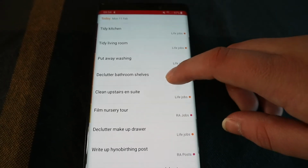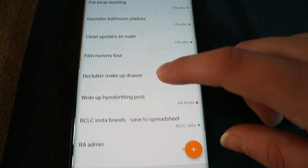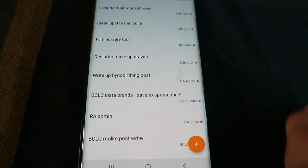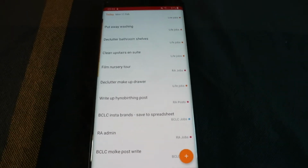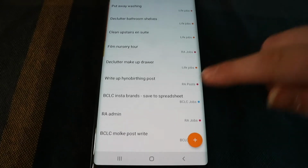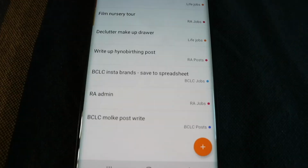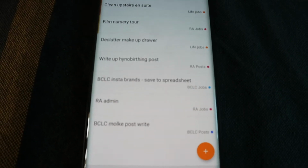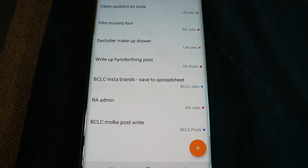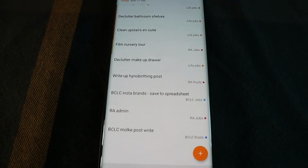Put away the washing, declutter the bathroom shelves, clean the upstairs ensuite, full nursery tour. You can see that one now is, oh, I can't lose my voice already. That one's under RA jobs, Rebel Angel jobs. Declutter my makeup drawer, write up hypnobirthing post. I'm going to add some look up Instagram brands to a spreadsheet. That's just a blog job I've got to do. Blog admin, and I've got a post to write. So that's what I've got planned for today.